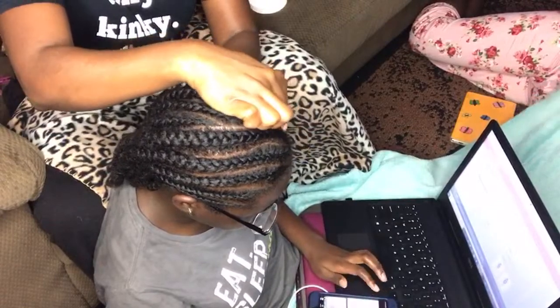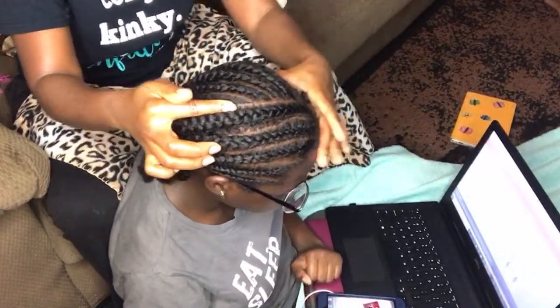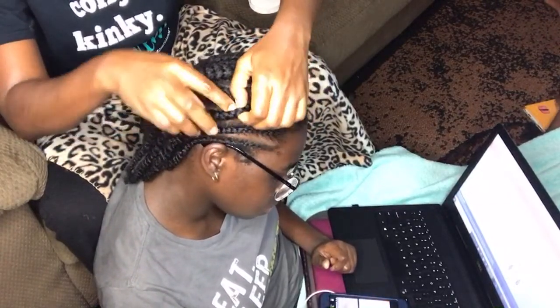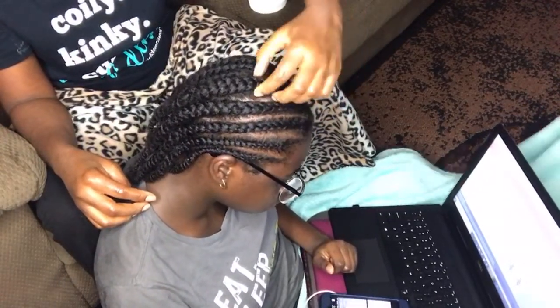You want to start by sectioning the hair into this slanted position. You see how I slanted it? So I slanted the hair. This was one section, this was another section. Then when you cornrow, you start off like this. Make sure the cornrow is not too tight. You can see my finger can go in. That's how, because I don't want the crochet to be too tight on our hair.